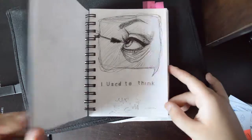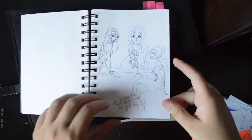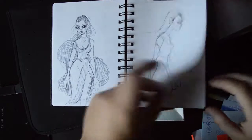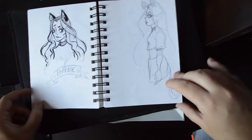Yeah, that was a mini comic I did a while ago. That was one panel from it. Some bad Zelda fan art. Ignore that, please. This is my portfolio character, actually. I was trying to draw her again, and just seeing how I had improved from doing the portfolio. My sexy cat lady.